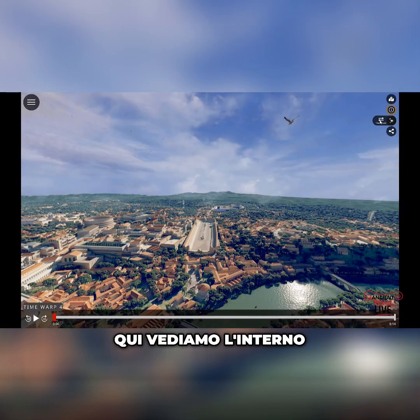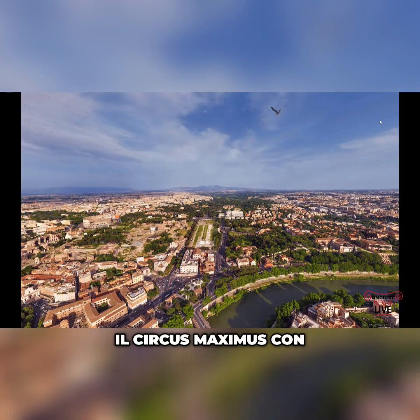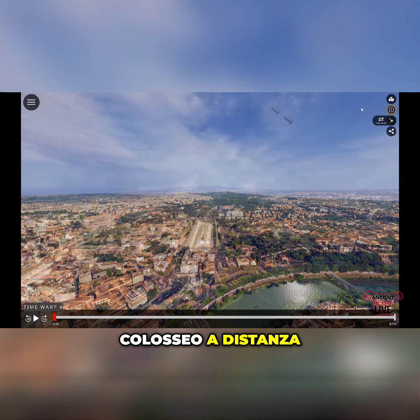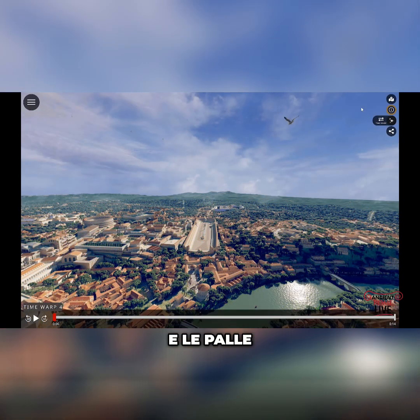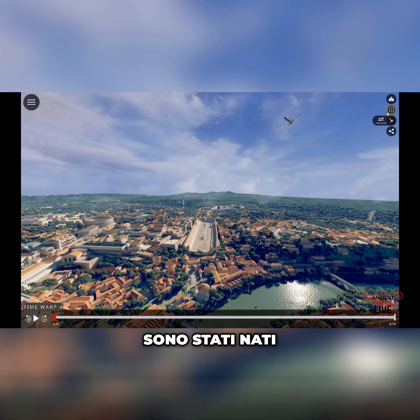So here we are looking at the foreground. It's the Forum Boarium, and in the distance it's the Circus Maximus with the Palace of the Emperors on the Palatine Hill on the left-hand side, and the Colosseum there in the distance, and the Aventine Hills on the right. Now, way in the distance, what are those hills? Those are the Alban Hills, today's Castelli Romani. That's where Romulus and Remus were actually born.